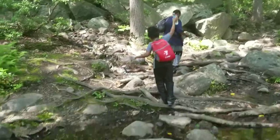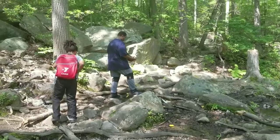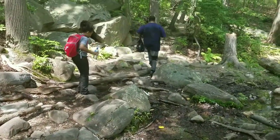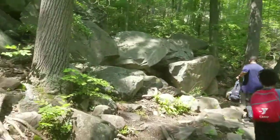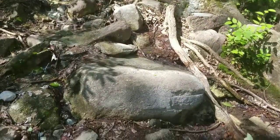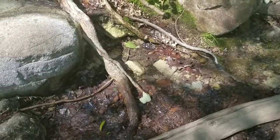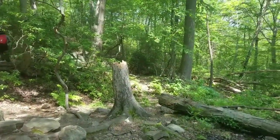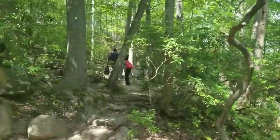Okay, close our mouth. This is pretty intense here. Gotta climb over the rocks. Touch the floor. Okay, good. I love water and what it can do for us. Woo! Rock to rock.